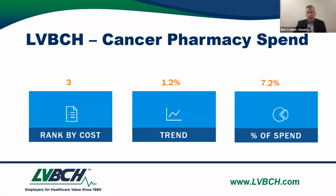Yeah, I would say I'm not necessarily surprised by this. I mean, I think I'm a little surprised by the rank of cost. However, there are a few agents that absolutely are driving it, I guess from a dollar standpoint, but still the frequency, especially in this employee population, is relatively low as opposed to a Medicare population.